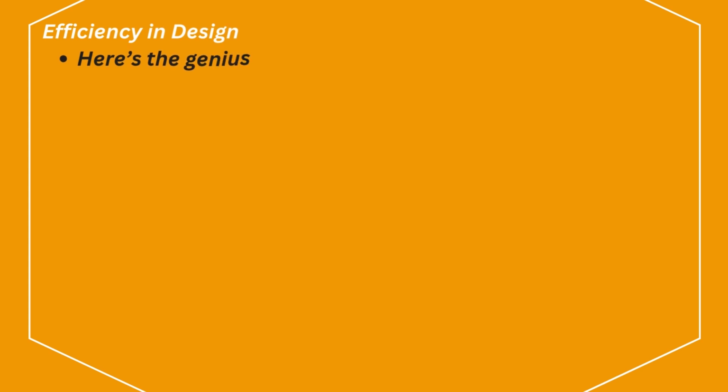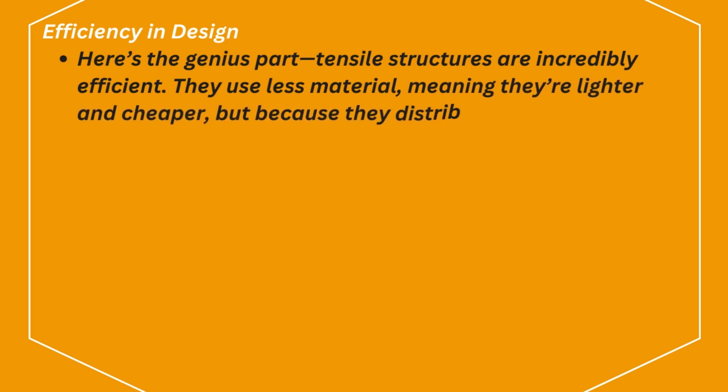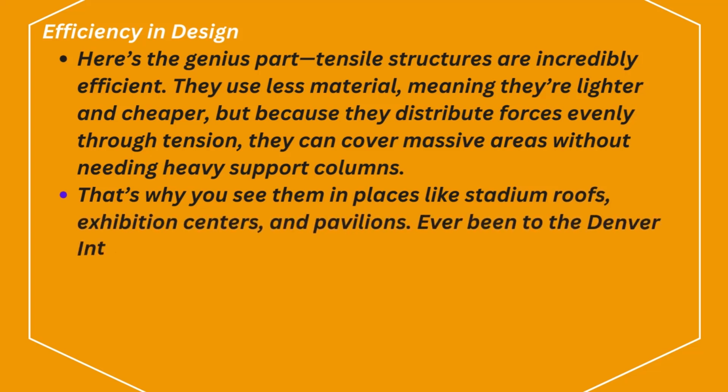Efficiency in design. Here's the genius part. Tensile structures are incredibly efficient. They use less material, meaning they're lighter and cheaper, but because they distribute forces evenly through tension, they can cover massive areas without needing heavy support columns. That's why you see them in places like stadium roofs, exhibition centers, and pavilions. Ever been to the Denver International Airport?